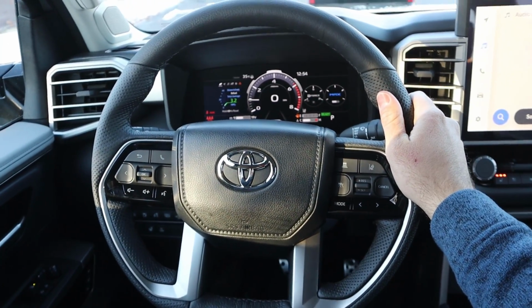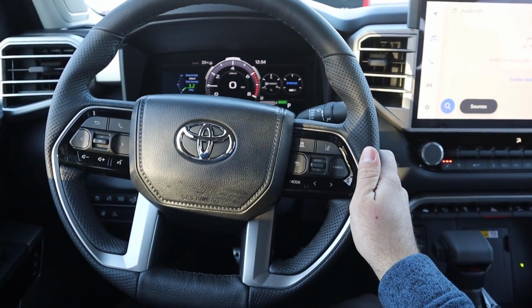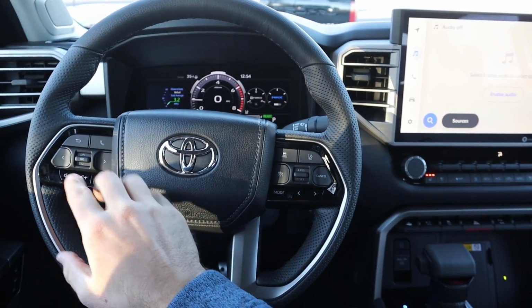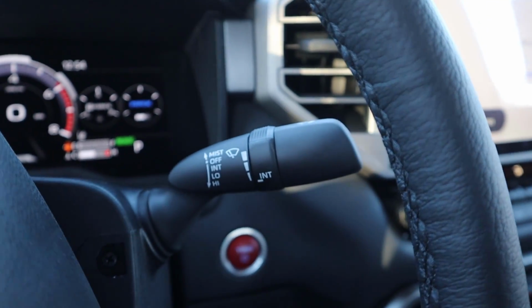So here is our steering wheel. You guys can see the leather trim here at the top and at the bottom. Notice it's perforated on the sides, so you can get a slightly better grip. We do have adaptive cruise control as well as lane keep assist. We've got volume, voice command controls on the other side, and then controls for the center stack. Turn signal light stock, windshield wiper stock.